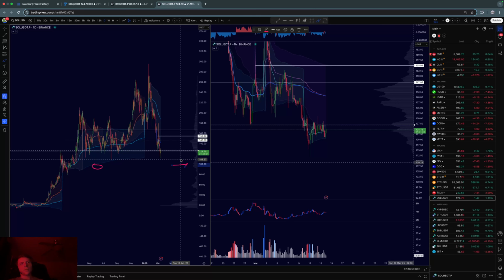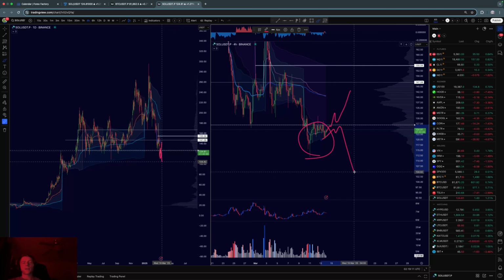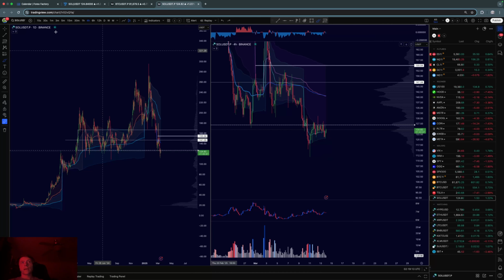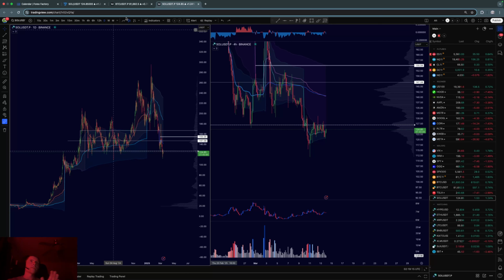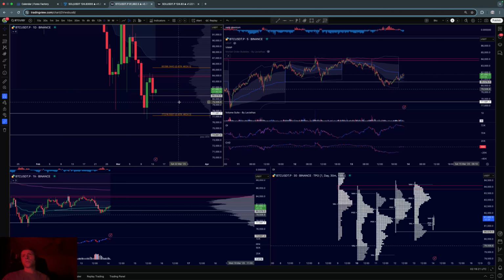So I could see those getting hit, but basically we have the range, we're sitting outside of it, we're spending time outside of it, so it's not an easy trade to just get long into. Most likely, or the highest probability, is that we actually break down again. And if Bitcoin does that, we do. If Bitcoin doesn't, I think we rally. So just how I'm seeing it. Those are the two plays I'm watching.